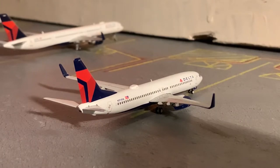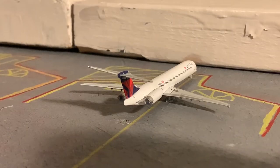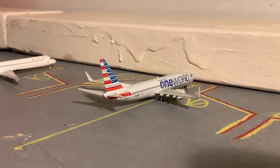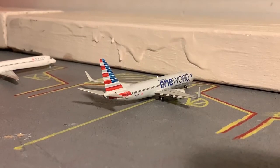He's gonna be heading out to Minneapolis, St. Paul. And then we have this Delta MD-88. He's gonna be heading out to Detroit. Then right here, we have this American Airlines One World Livery 737-800. He is going to be heading out to Chicago O'Hare.